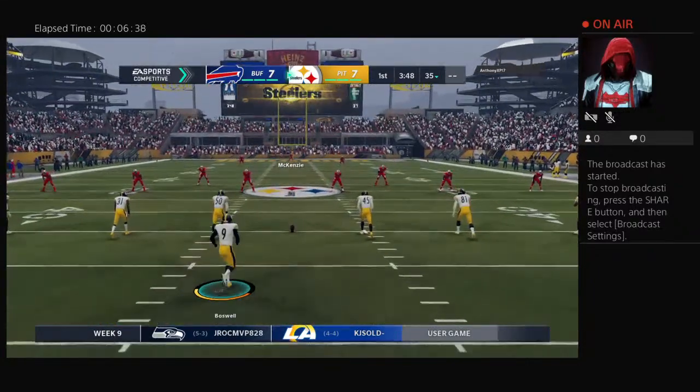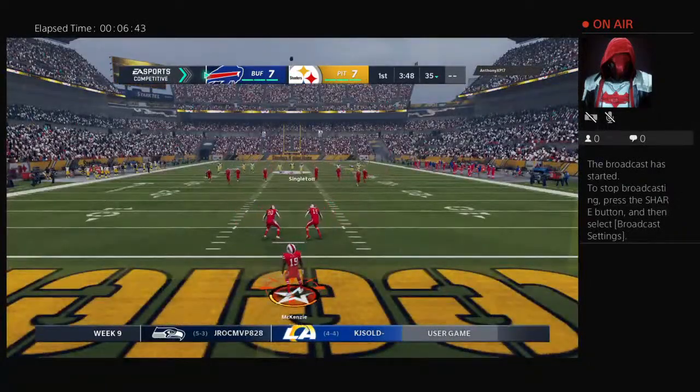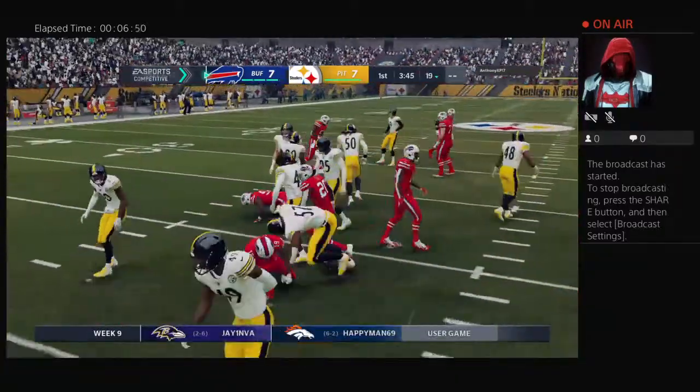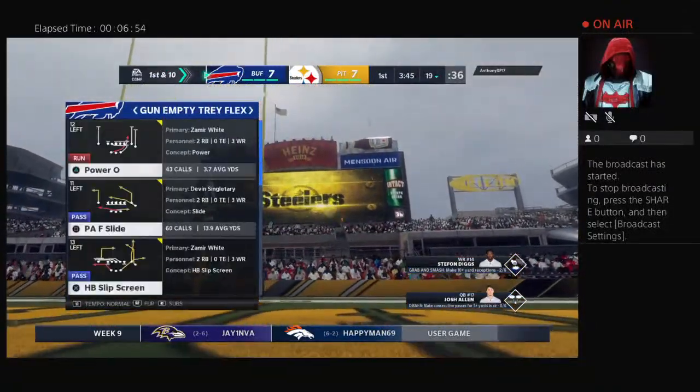So all even at 7 now as they kick it away. And this will make it into the end zone. And only able to get this to the 19, so probably should have opted for the touchback. At their own 19-yard line.